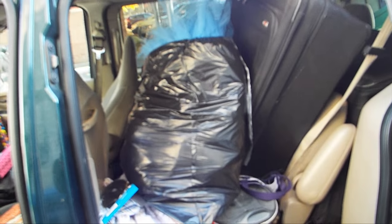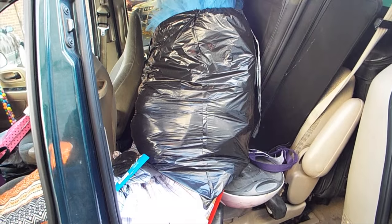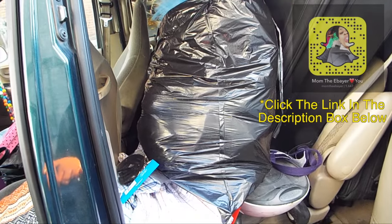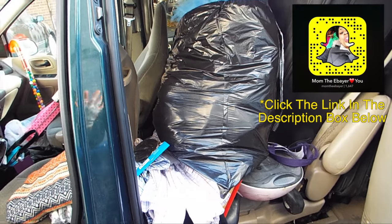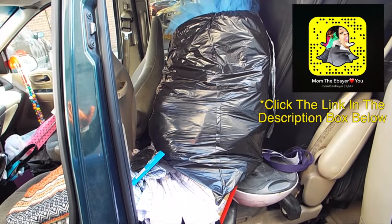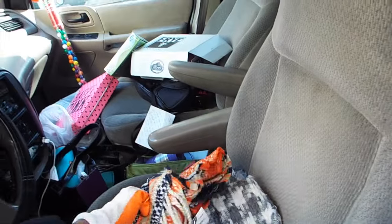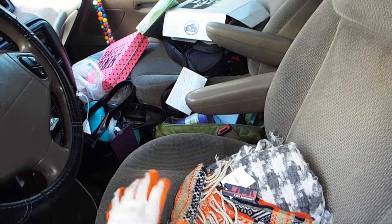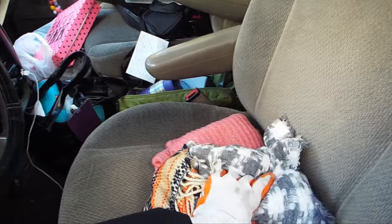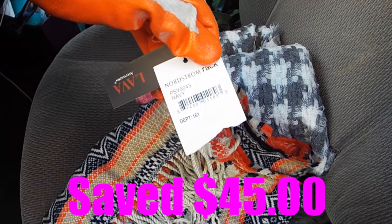Alright guys, so I am about to get ready to clean out my car from all the goodies that I found. And right now I am on Snapchat doing a live dive. If you aren't aware of what that is, it's basically me on Snapchat showing all the different things that I am able to find. So over here I have this really cool scarf that I found, as well as these here. But if you can look at this one here is from Nordstrom Rack.